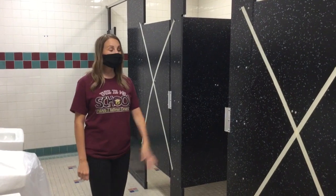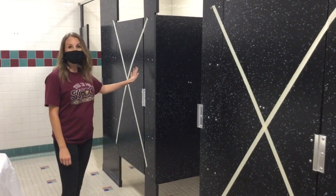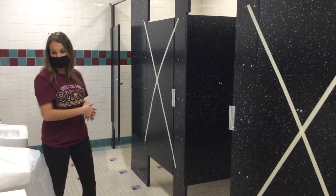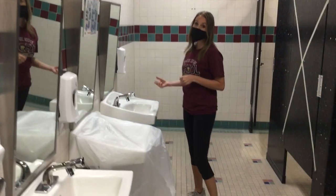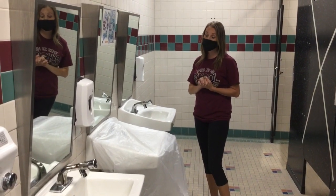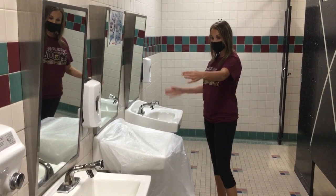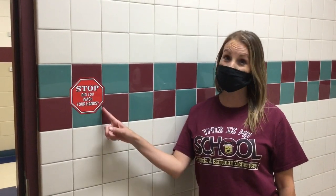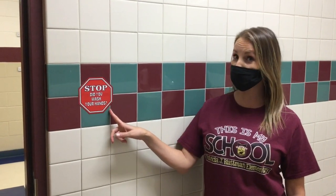In the restrooms, you're going to see that every other stall is going to be marked off to where you can only use the open stalls. Same with the sinks. You'll want to make sure to really wash your hands well before you go back to class, but you will see that there's only every other sink available. Before leaving the restroom, you'll want to make sure to stop and ask yourself, did you wash your hands? If not, go back and wash.